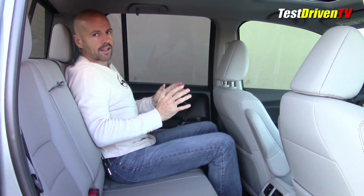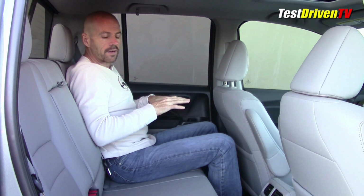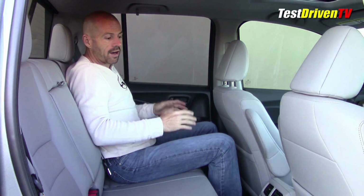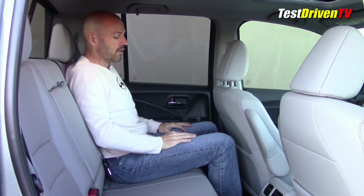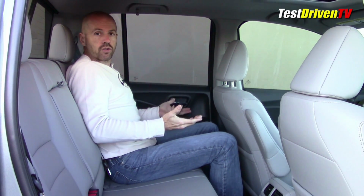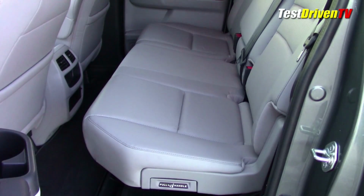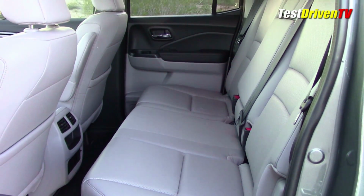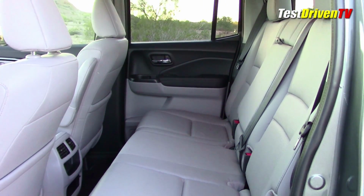Now, sitting back here in the rear seat of the Ridgeline isn't quite like sitting in the back seat of a Pilot. It is quite different, in fact. The first thing is the seating position here is actually pretty high, a lot higher than it is in some of the mid-sized trucks out there. So to me, it's a much more natural seating position. Now, I would say it would be more comfortable, but these are pretty flat and pretty stiff seats back here, so I really wouldn't want to sit back here for a very long time.